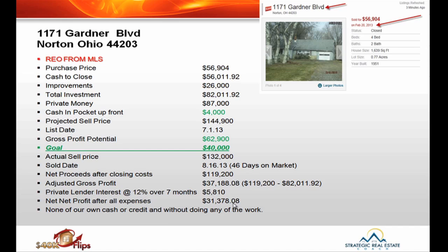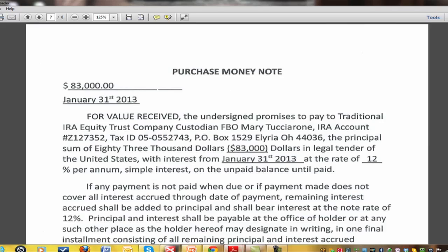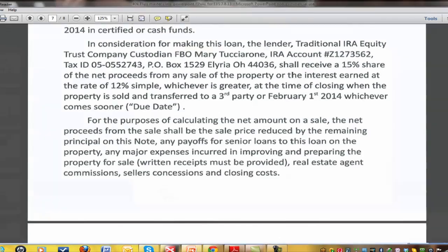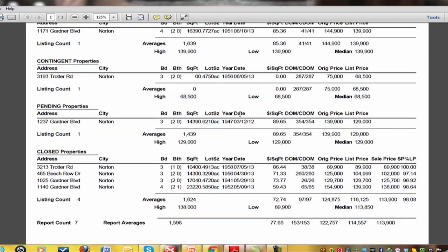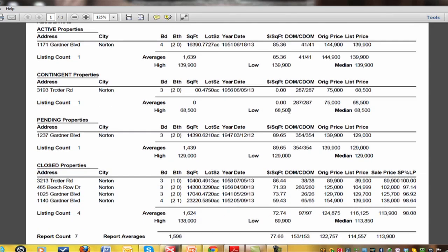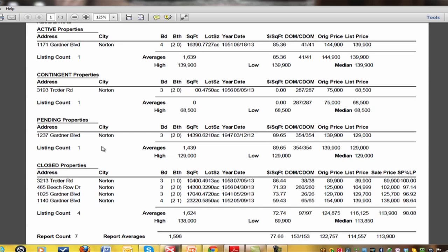Okay, we actually typically make as much money up front as the wholesalers do who wholesale us properties, or that I would make if I was wholesaling the property to somebody else. Okay, so there's the note, $83,000. Okay, then the last piece is the market analysis. Okay, so what did we think we were going to sell it for, and how did we determine price per foot and what we were going to sell it for. So this is some of our comps that we used.